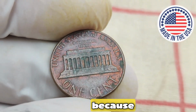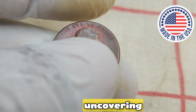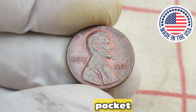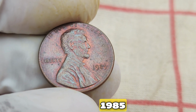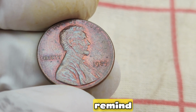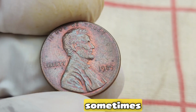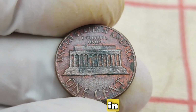Stay tuned, because in upcoming videos we will continue to explore other rare coins, uncovering the history, the stories, and the hidden fortunes that lie within the pocket change we often take for granted. Coins like the 1985 Liberty 1 cent remind us that treasures do not always come in gold or silver bars. Sometimes they are hiding in the smallest, simplest pieces of history that we carry in our pockets.